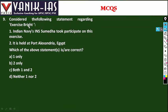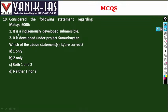Consider the following statement regarding the exercise Bright Star. India's Navy INS Sumedha could participate in this exercise. They were held at Port Alexandria in Egypt. Here both 1 and 2 are correct. Then consider the following statement regarding the Matsya 6000. It is an indigenously developed submersible. That's right. It is developed under the project Samudrayaan. So this will take 3 people to the depth of 6000 meters in the ocean. So here both 1 and 2 are correct.